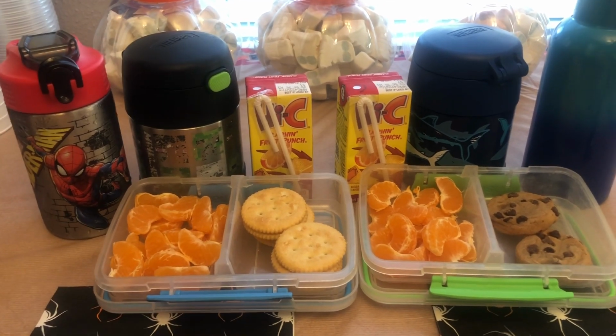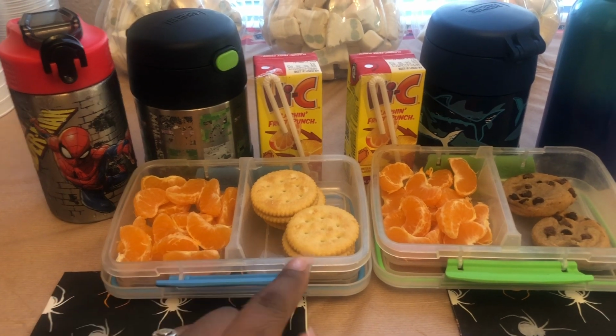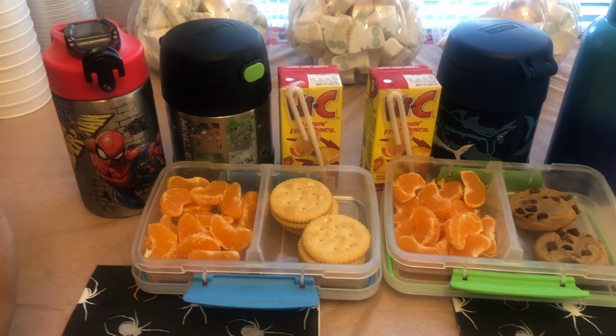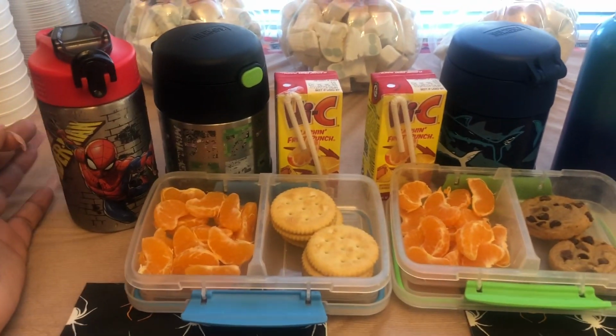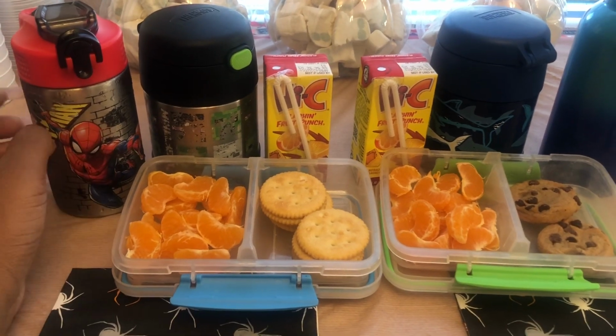And so with that, he's going to be having some oranges. These are just little Halo oranges that I peeled up. And he asked me for some Ritz crackers. He's really been on his Ritz crackers kick lately, so I went ahead and threw some in. For the juice, he's going to be having a Hi-C Flashin' Fruit Punch flavor and a Spider-Man water bottle. This is Caden's, yes. Okay, so he's going to be taking a Spider-Man water bottle.